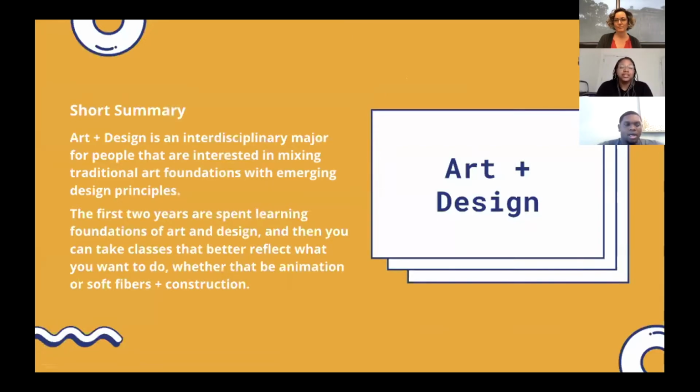Okay, art and design. Art and design is an interdisciplinary major for people that are interested in mixing traditional art foundations with emerging design principles. And the first 2 years are spent learning the foundations of art and design, and then you would take classes that better reflect what you want to do. That could be animation, interactive, or soft fibers and construction.